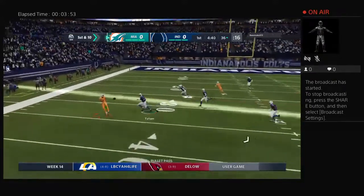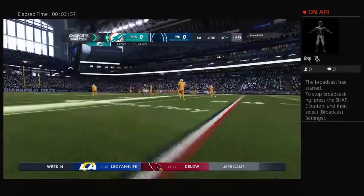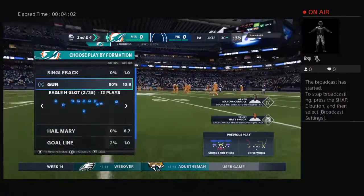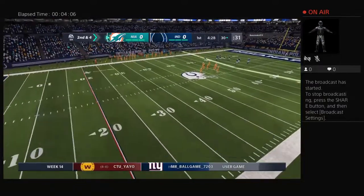They will throw again here with Jordan Love. They'll find Dobbins out of the backfield. They'll be brought down on the 30-yard line after a gain of 6. Nice methodical opening drive here. They're already into field goal range. They're in a good spot.